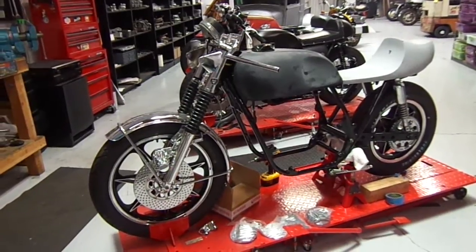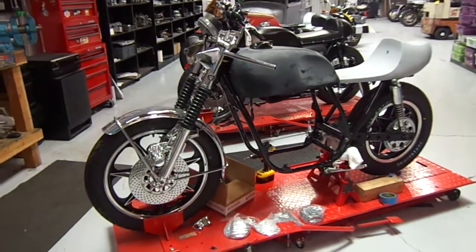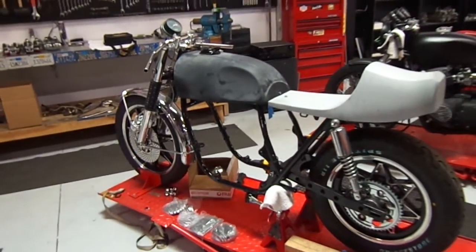This is the one I'm building for myself, which I might take to Sturgis this year to ride around. Not sure yet. We'll see how we go. Time and money and just stuff, you know, because I do other things. So I thought I'd show you that. So that should be pretty sweet.